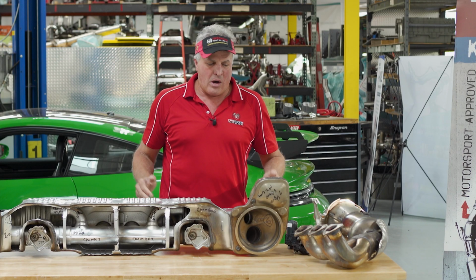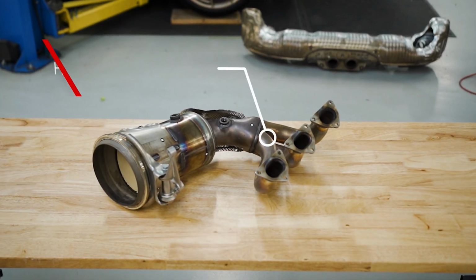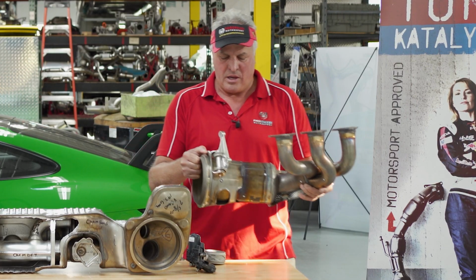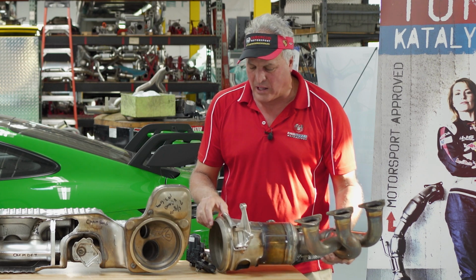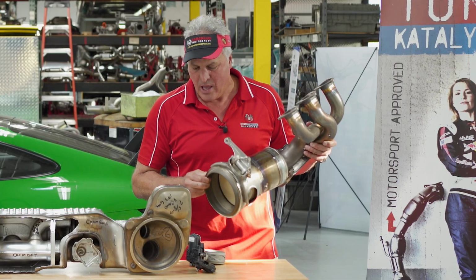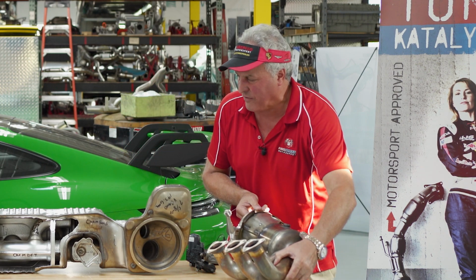A little background on it. So here's your header that comes on the cars worldwide. These are hydroform headers, and it goes through these tubes that are bent, restrictive, through a hydroform collector, goes through a primary catalytic converter from Corning, goes through a secondary catalytic converter, and then it goes through a gasoline particulate filter made by Corning. Corning's a USA company. Anyway, this fits onto this muffler with a V-band left and right respectively.